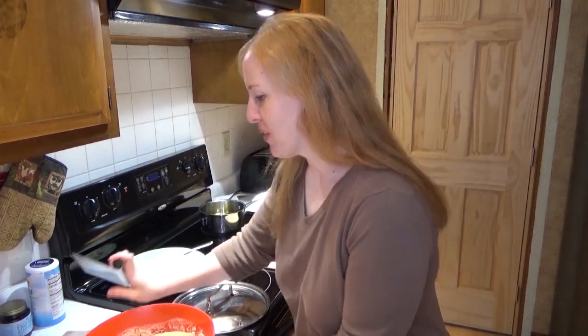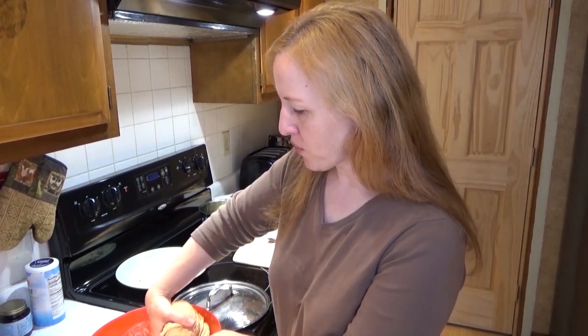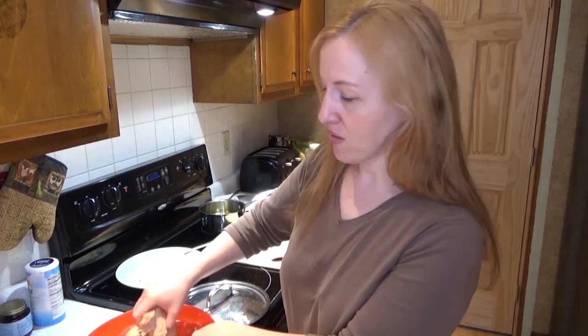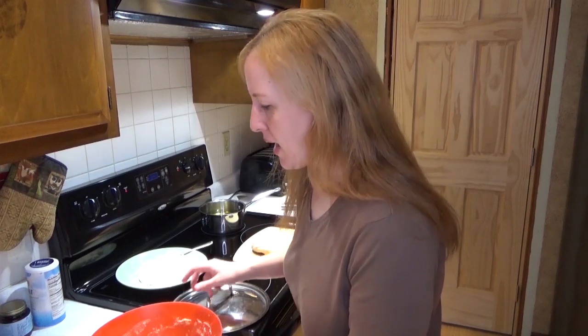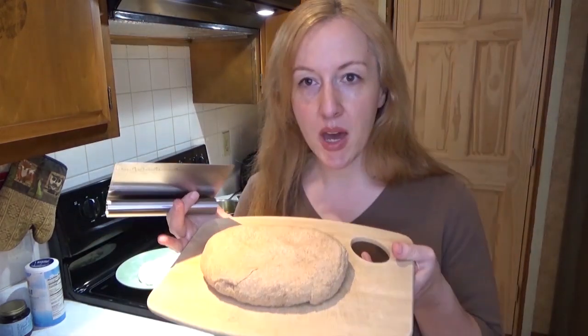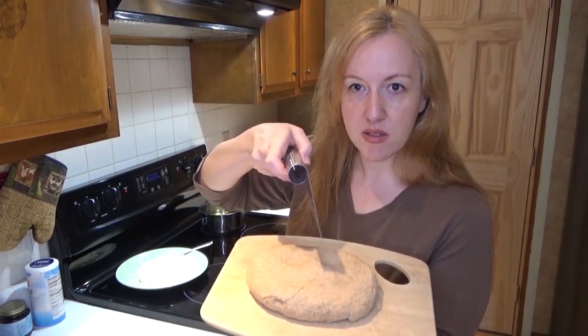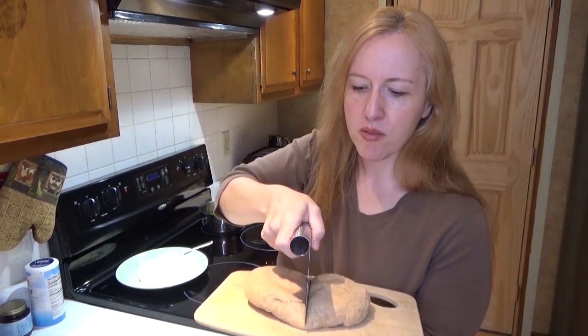And then we're going to separate that into two, one part for pizza dough, one part for breakfast donuts. Okay, so let's put this here and just recover our pizza dough with this lid and put it to the side. Okay, now you see we have this dough here. So we're going to slice this dough apart a number of times. So let's start once down the middle.